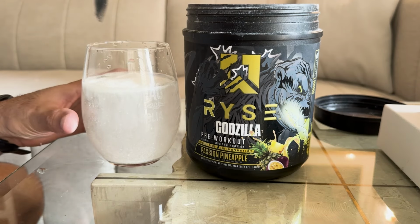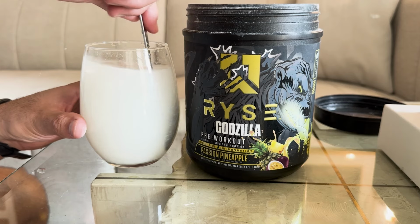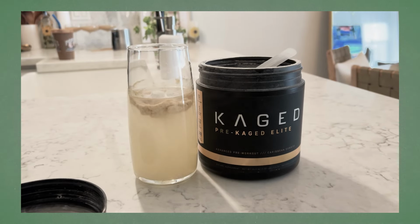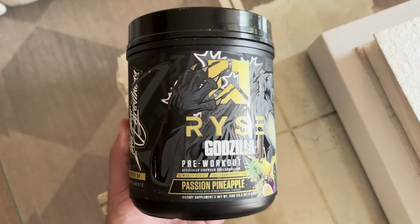This product requires a fair bit of water to mix properly. Now, I used around 10 ounces and it will have a bitter aftertaste because of the natural flavor of some of the raw ingredients. I was very pleasantly surprised by Ryse Godzilla when I tested it out. Other ultra dose products that I tested, like Fev, gave me some really uncomfortable stomach issues. I expected that the combination of high doses of ingredients and high stimulants would make for an uncomfortable experience. But I actually felt really great taking Ryse Godzilla.